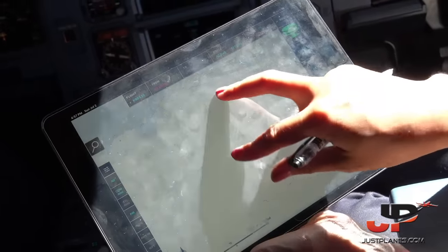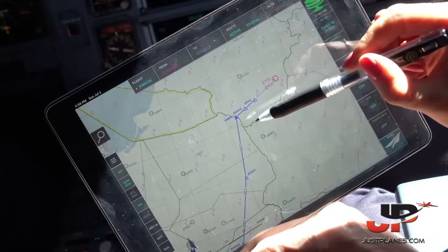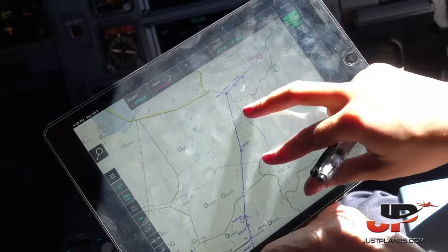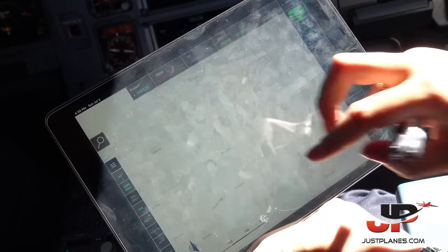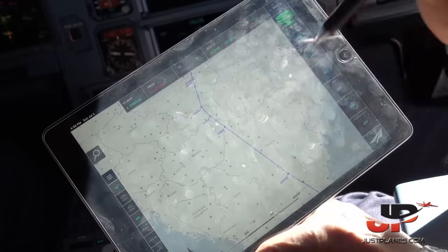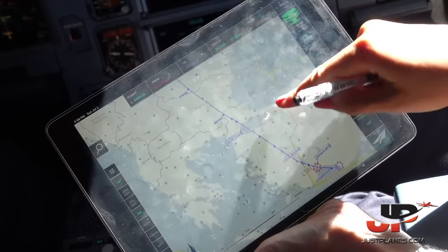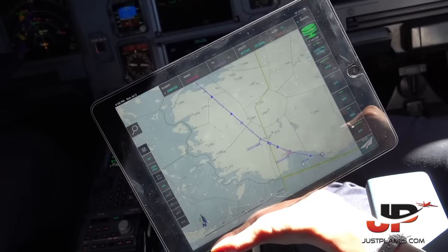Once we departed from Vilnius Airport, very soon we crossed the border of Poland. Later on, our routing takes us via Slovakia, Hungary, later on Romania, then Bulgaria, Turkey, and finally we're landing in Gazipasa.